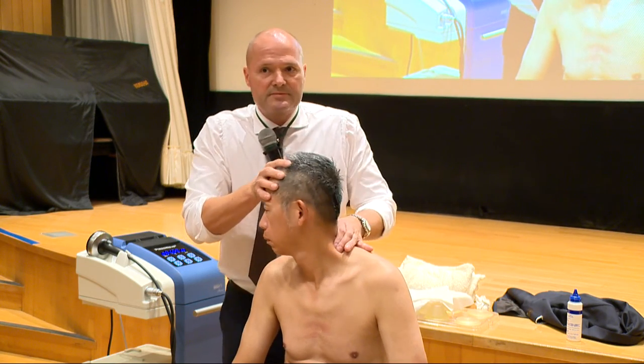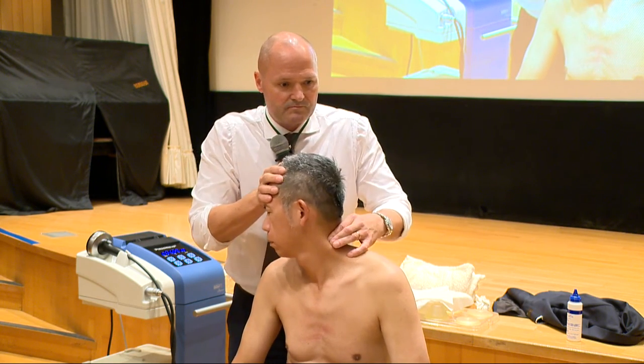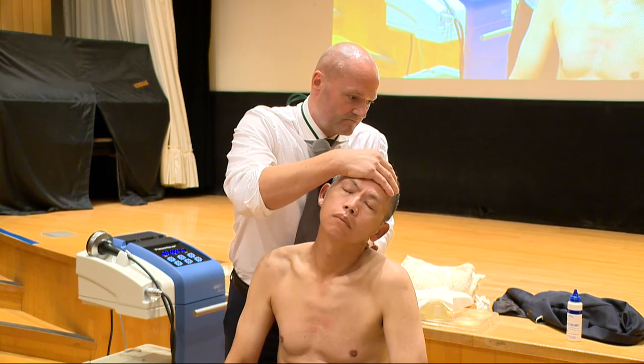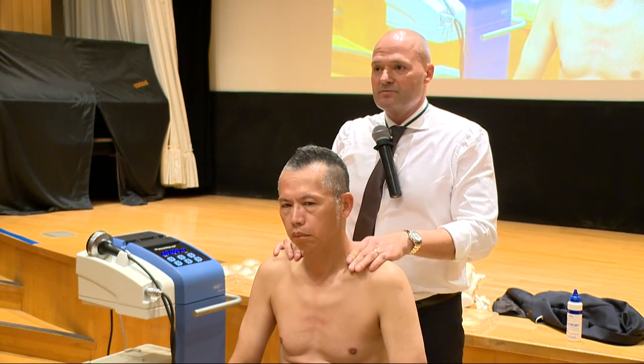Then we try the movement. You can feel that the joint play is better too.